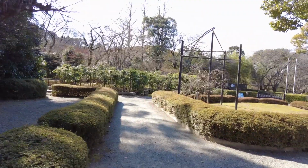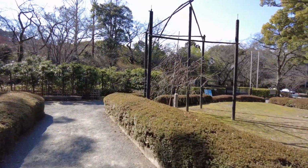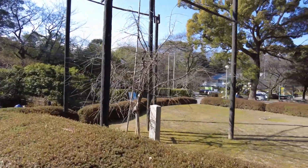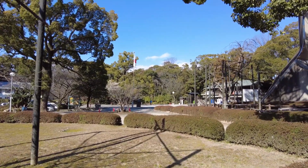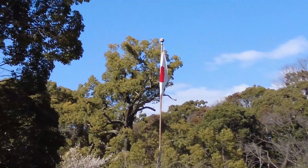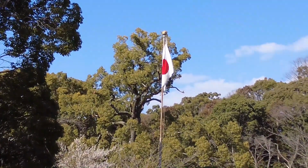And I'm not sure if this is a cherry blossom tree. Looks like a very old tree with support. And right over there you can see the Japanese flag flying. Or trying to fly, not much wind right now, but yeah.